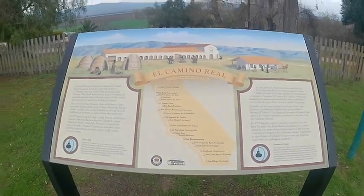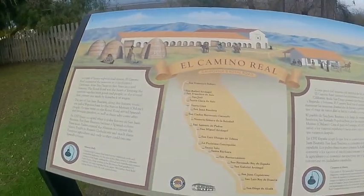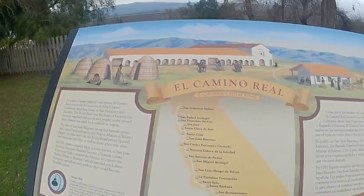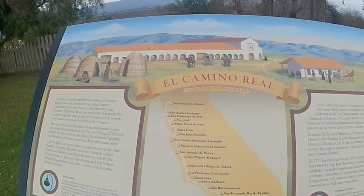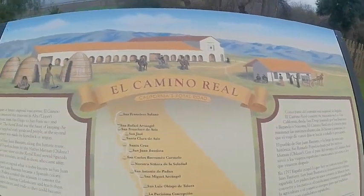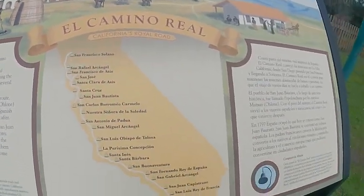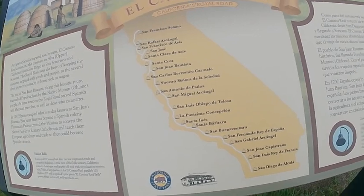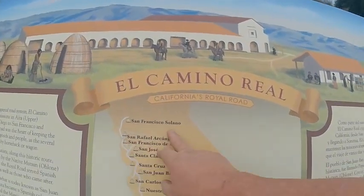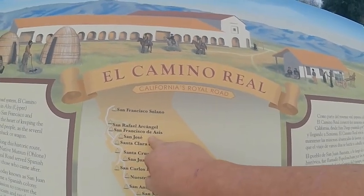Okay, so here's information about the different missions. I'll actually take a picture of this so you can take a look. But from San Diego, this is known as Alta California. You have Baja California, which is south of this, the peninsula. But this is all Alta California. At one time it was considered a wasteland, not worth it. Well, they were wrong. But here's all the missions, all up and down California. They're supposed to be all a day's walk from each other, so you could walk from one to the other. There's San Juan Bautista, San Francisco Solano, it's north of San Francisco.